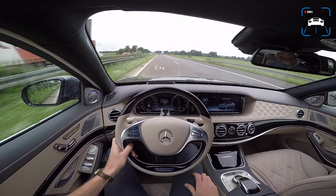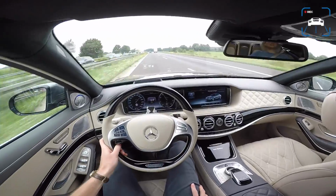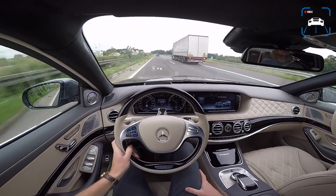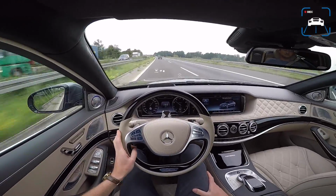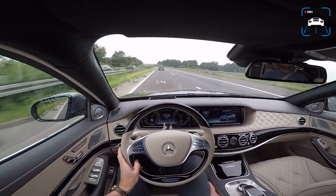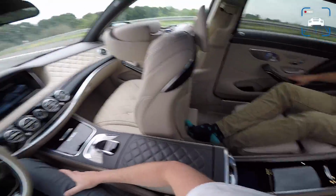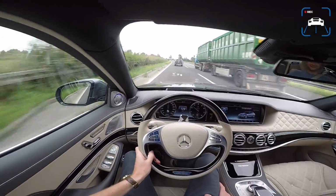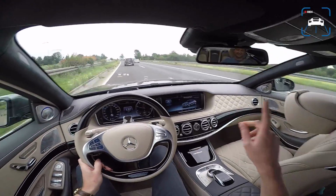We do have a passenger today, so what's up? Martijn is chilling in the back. The boss who can drive. So he is very comfortable back there. I am. He has his shoes off actually. That's how comfortable he is. It's a bit smelly in here. Yeah, it is. Luckily, Maybach has its own scent.